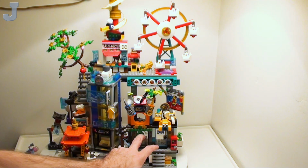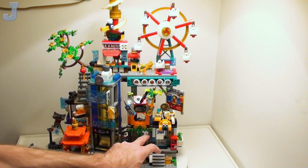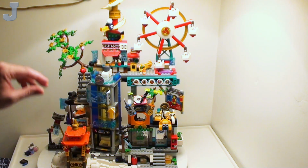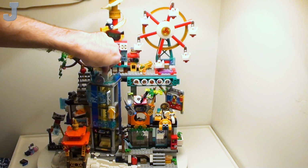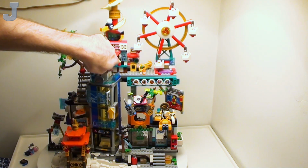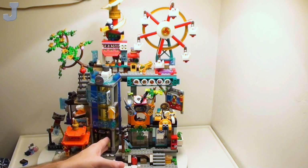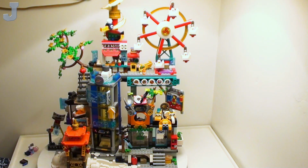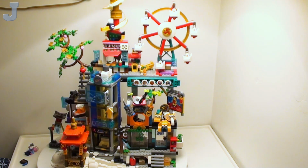But you do have access to the doors. It's like I can open them all up. Here's the elevator, and it does work. So it looks like a minifigure can stand here, but you'd have to reach in here to pull out your figures. So I don't think this is really user-friendly here.